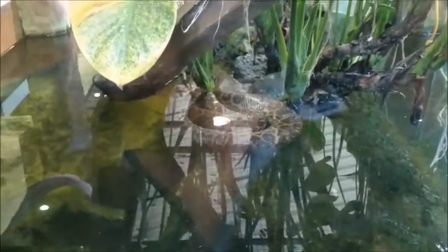Wow, if you can see, there's another snake there. I think it's a python. I'm not sure which type it is. I think it's the Burmese python, judging by its size. Another arowana here. Hello. Oh, really sorry about the reflection.